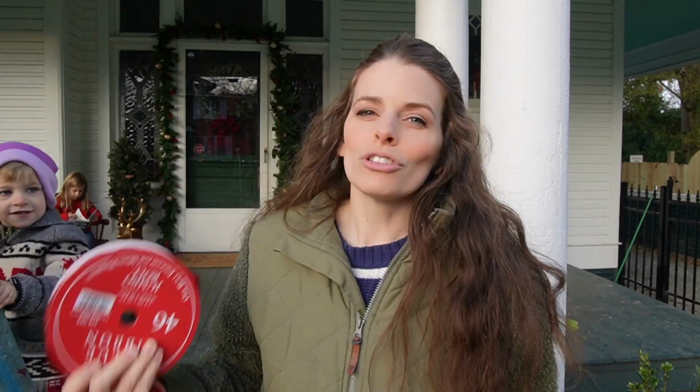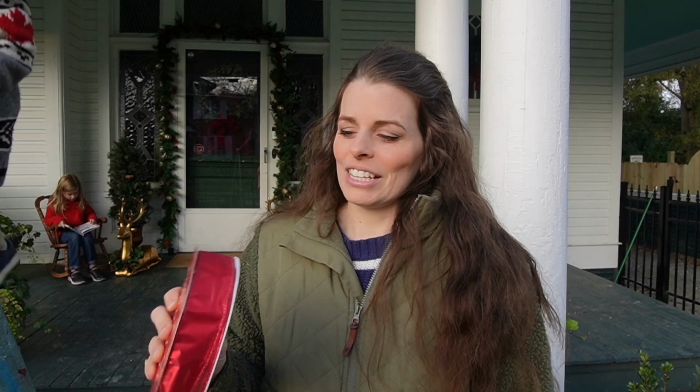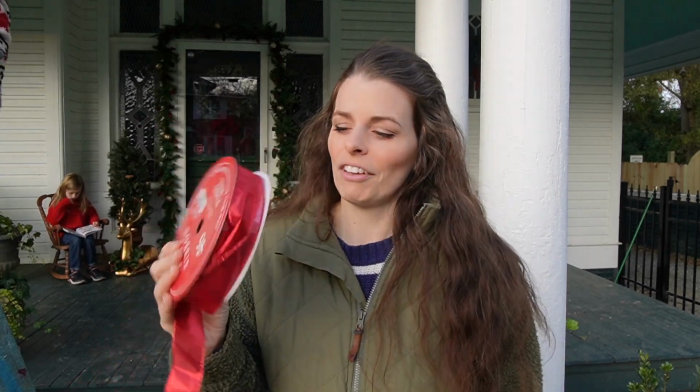I saw someone down the street a little bit had done this with their big columns, and I was like, oh my gosh, that's so beautiful, because the lights are so gorgeous, but at night is when you can see them, and in the daytime you obviously can't. So I wanted to add something else to the porch to just make it even more festive than it already is. So I just got some ribbon from Hobby Lobby, 50% off.